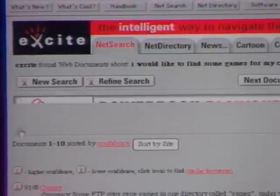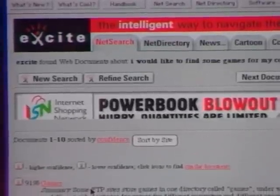And it'll come up with the same kinds of stuff. Same kind of things. And they are rated. That's right. So you don't have to be a genius and know ahead of time what you're looking for.